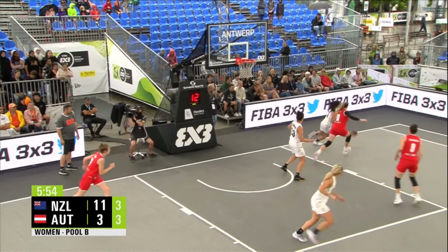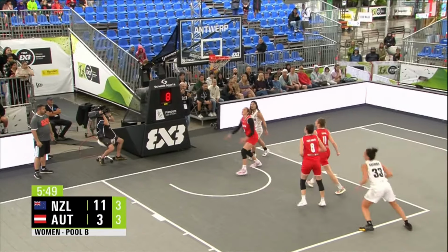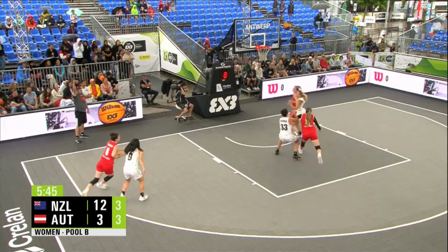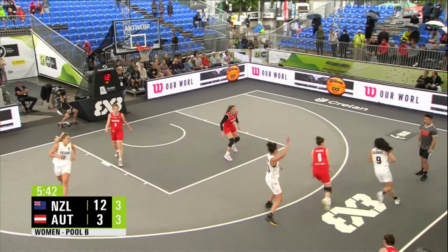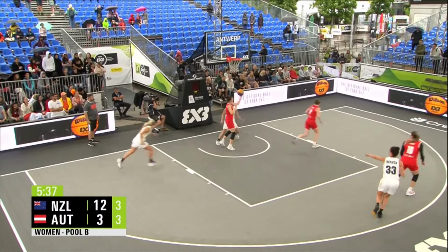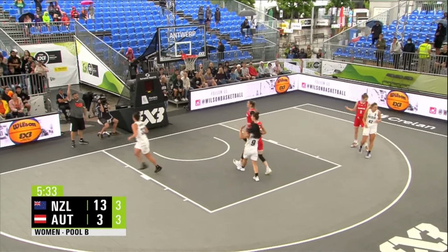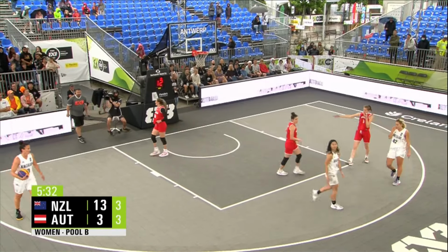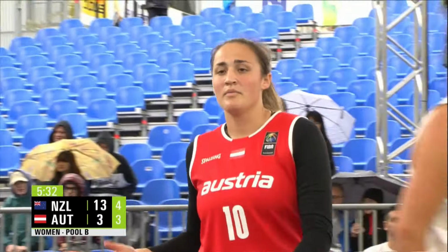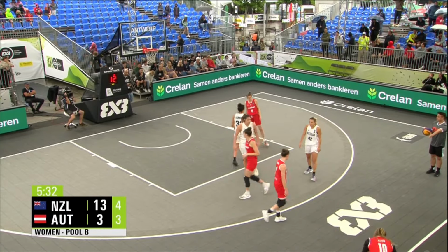Newman off balance on the shot. Clark quickly down. Harmon, turnaround, bottoms. The Kiwis are giving the Austrians the squeeze right now. Clark with a tough drive, still gets it to fall. And the Austrians are having a tough time putting the cookie in the cup. 3 points to speak of, nearly 5 minutes in.